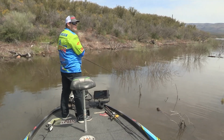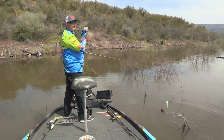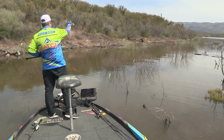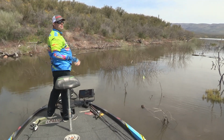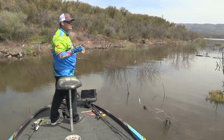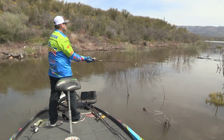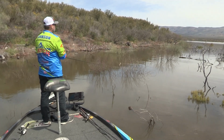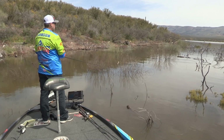But let me tell you something, you hang a big old 5 or 6 or 7 pounder in this stuff, and if I was to cast way over there, I would probably get him hung up before I could get to him. So your odds of losing him are a lot more. So make the short cast, put yourself in position, you got plenty of time normally, and just make sure that wherever you cast, you can get that bait back.